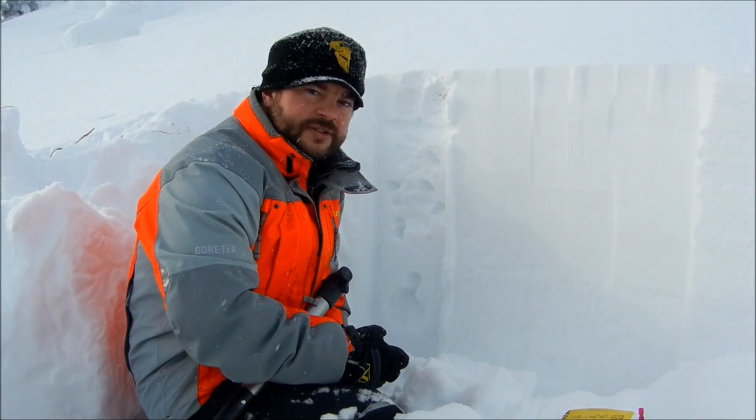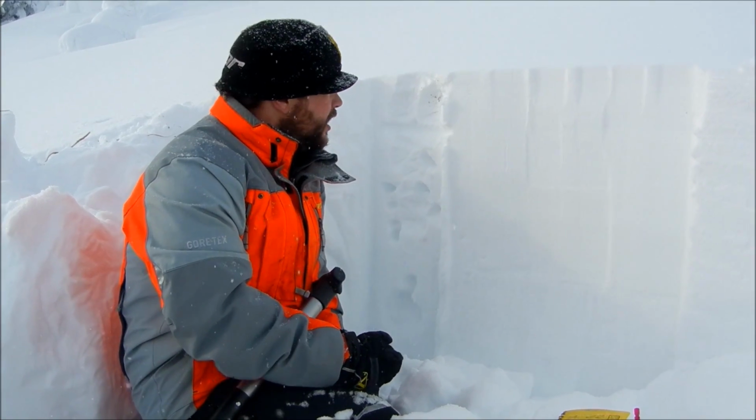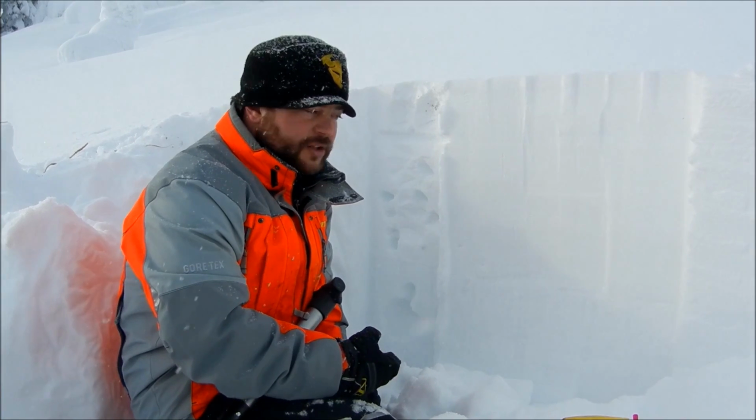Quite a difference from yesterday. Yesterday we were in Chapel Creek in the height of snow. We found up to a 2-meter snowpack. So just in this one location here, we're only sitting at 90 centimeters, so very, very shallow snowpack.